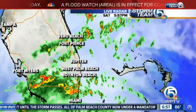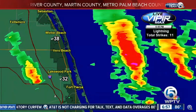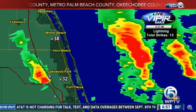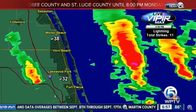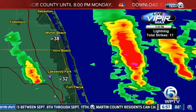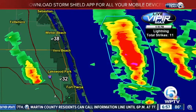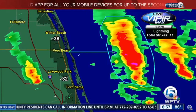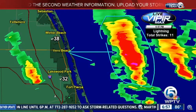In Sebastian now. If we can go to Live Viper 5 Max, I want to show you that. It's showing some rotation. It's just off the coastline, so let me put some times of arrival in here. The winds along through the airports, Vero and down around St. Lucie County Airport, about 30 to 40 miles an hour. But this cell, which is just off the coast, is showing some rotation. This one right here is moving about 45 miles an hour toward the beaches. So we may get a warning out of this one.